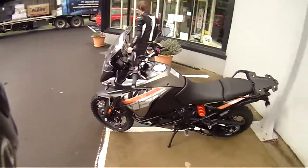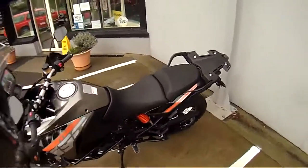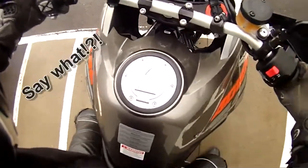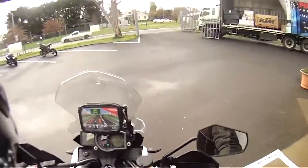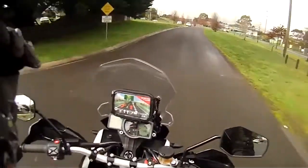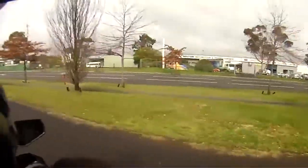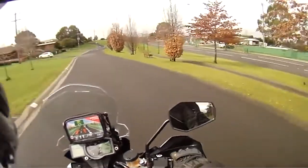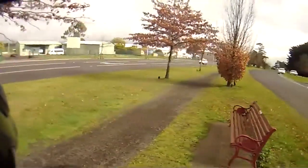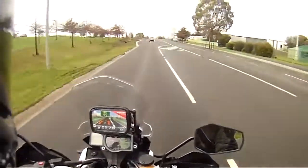Cool, the 1190 Adventure. Now I am seriously looking at the Adventure R, but there's no demos of those available, so we're going to test the Adventure. And look at that, I'm lost already. Okay, well, we're on an adventure bike, we'll just go this way. Anyway, yeah, actually it's very easy to ride.